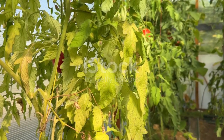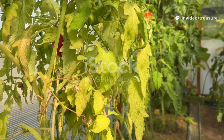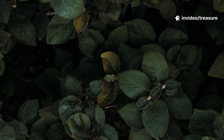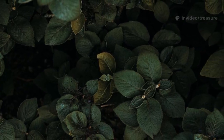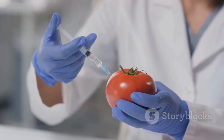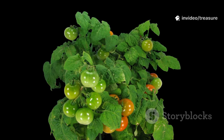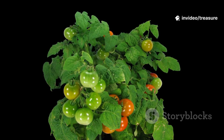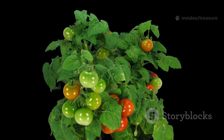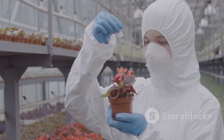One of their first experiments was with tomato plants that were suffering from a common problem called iron deficiency, which makes their leaves turn yellow and can drastically reduce the number of tomatoes they produce. The scientists injected these sick plants with a dose of iron using the microneedles. The outcome was incredible. The plants quickly absorbed the iron, their leaves turned a vibrant, healthy green, and they started to thrive again. This showed that the needles could be a powerful tool to cure plant sicknesses directly.